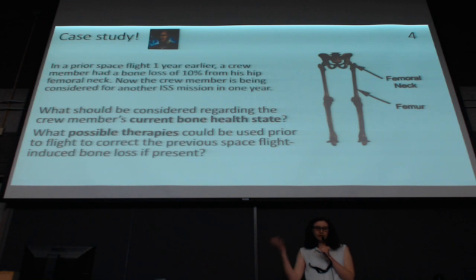And what possible therapies could be used before the flight to correct any sort of bone health diminishment that happened before?